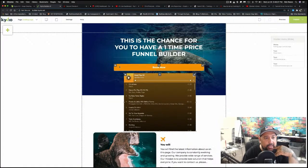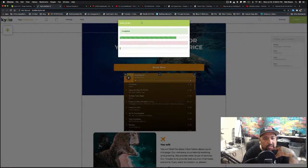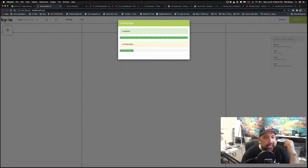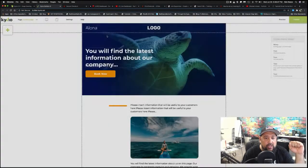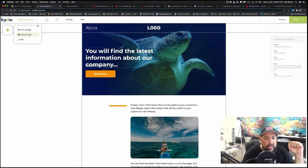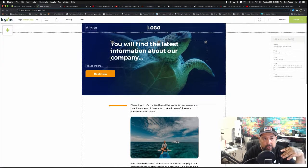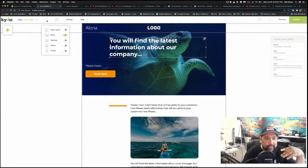Not bad, Clickfunnels. All right, so next page, I'm going to go ahead and save draft. I'm just going to complete it as is. Next page here is the confirmation page, the content page, or the bridge page, whatever you want to call it. And it looks like it's going to be pretty much the same situation in order to check it all out.